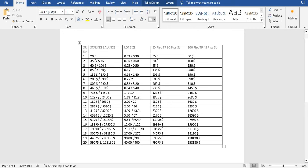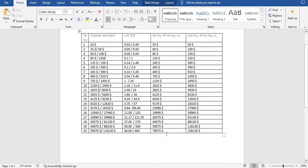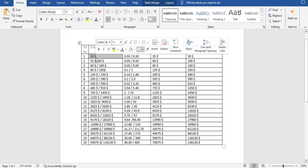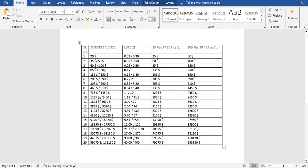Your lot size, your profit. Lot size, profit. Lot size, profit, lot size, profit, and till the end, after 20 trades you will be at this, okay. Once you reach a certain level, withdraw your initial investment and keep going with 20 trades, okay.